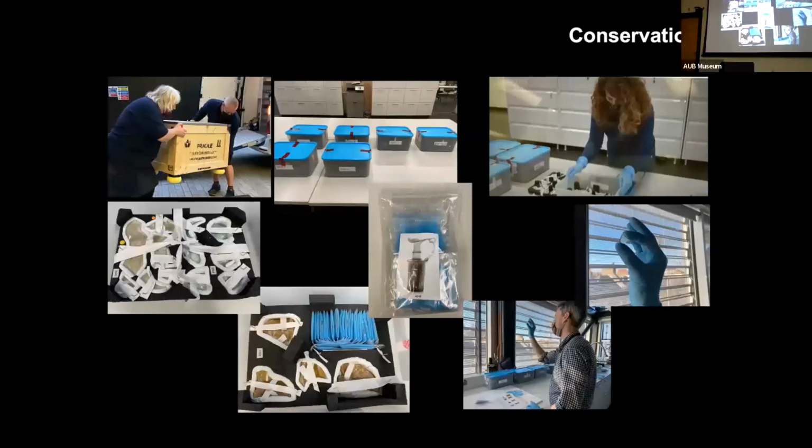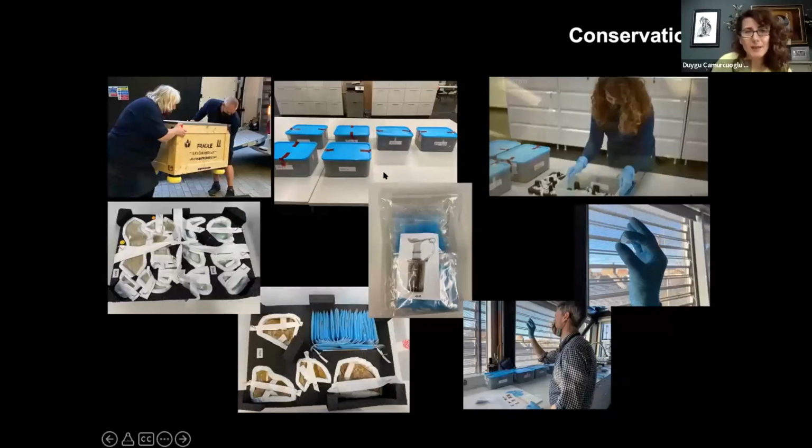On the day, I had a quick look in each box and realized that some of the boxes had two-tier packing. This is actually to save some space inside the crate as well. And it worked really, really well. So 8 glass vessels arrived, really safe and sound.